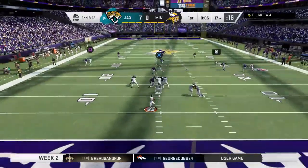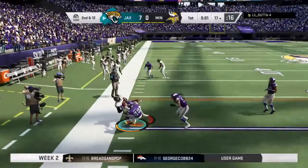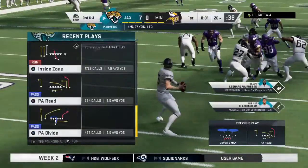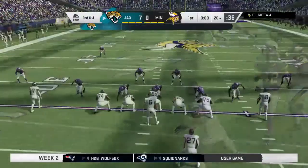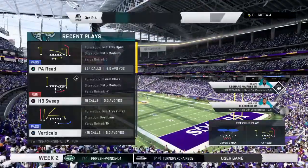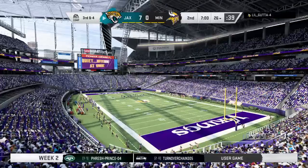Now Rivers. And he finds a man on the crossing route. They had the catch on 2nd down, but it didn't help at all, and now they're looking at third down here.